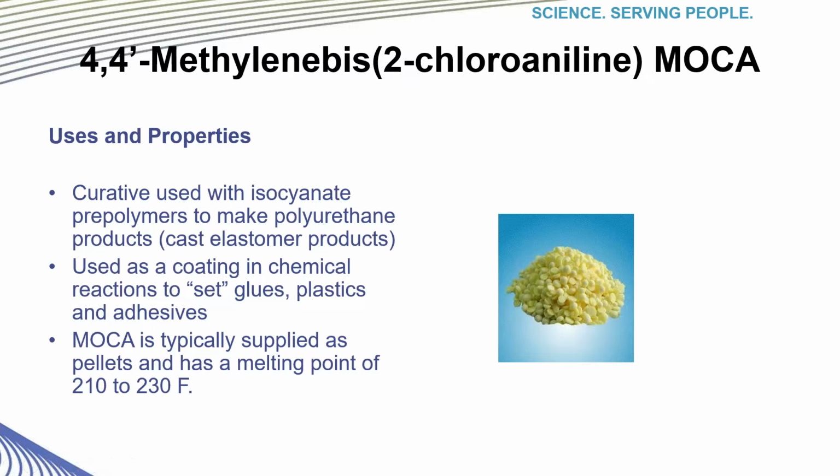The first chemical we're going to talk about today is MOCA. Some of the uses and properties of MOCA are that it's a curative used with isocyanate prepolymers, primarily TDI, to make polyurethane products, sometimes known as cast elastomer products. It's also used as a coating in chemical reactions to set glues, plastics, and adhesives. MOCA is typically supplied as pellets, as you can see in the picture on the right, and it has a melting point of 210 to 230 degrees Fahrenheit.